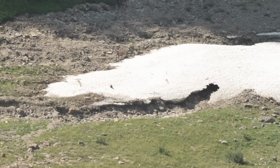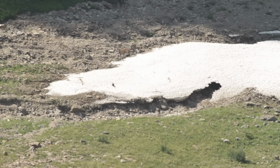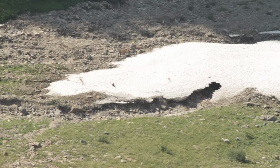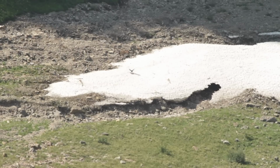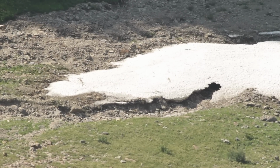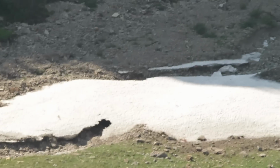This funky eagle is currently taking leaves off of a stick. That's what it looks like when I zoomed in really far, which is really bizarre. Oh, look at that, sliding right off there. That's cool. And there he goes. Took off.